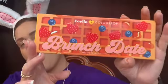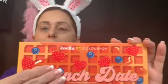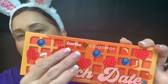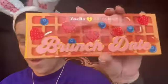This is adorable. This is the eyeshadow palette. So it's Brunch Date. It is kind of raised in some areas, like the wording, and then the berries are really super shiny. And then on the back, it has the names. It is cruelty free. And there are 2, 4, 6, 8, 10, 12. Yes, I'm counting. 12 eyeshadow shades. So we're going to dig into that.